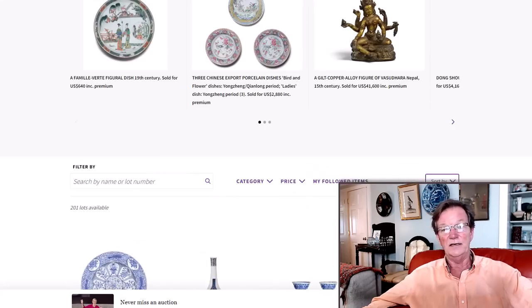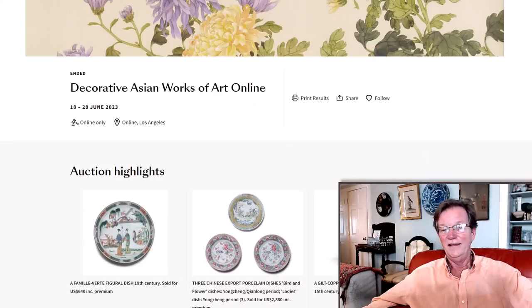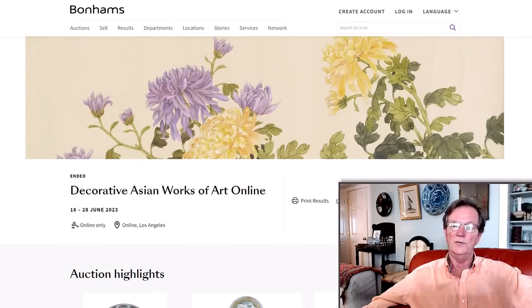I know one fellow a number of years ago, a very wealthy guy, he bought a Bactrian Tang camel and a Tang horse. They came out of one collection. A dealer got them and offered both of them. The man bought both. He sold off the one that he didn't want. He got all of his money back. And this was six figures. This was a huge amount of money. So you can make money at all levels dealing with lots. Don't be afraid of them.